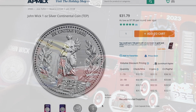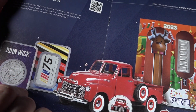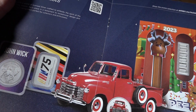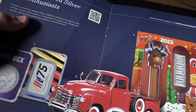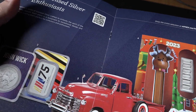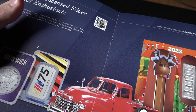This right here, I could not find anything on. I believe that's a NASCAR-themed 75th anniversary or something like that. They were completely out of this, and so I didn't have any type of idea of the NASCAR stuff. I know there's a lot of car people that collect coins, and I unfortunately couldn't get any information. However, I do know there's a ton of cool stuff branded for Chevy and Cadillac recently.